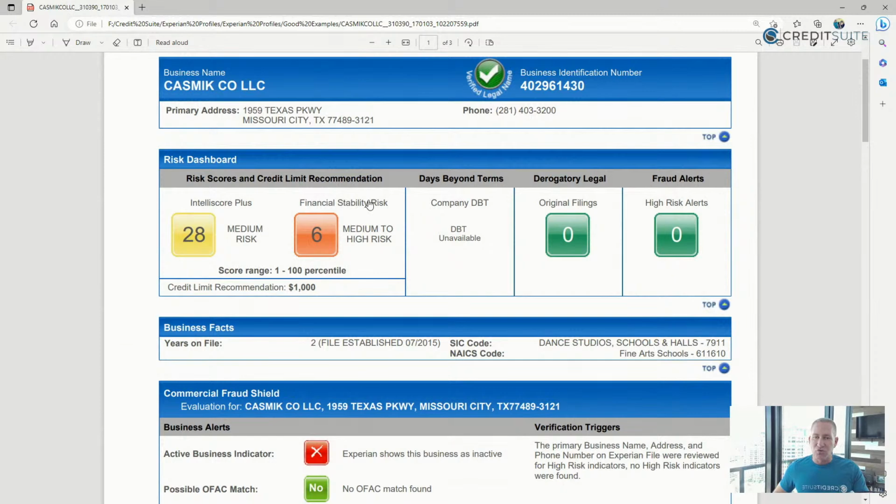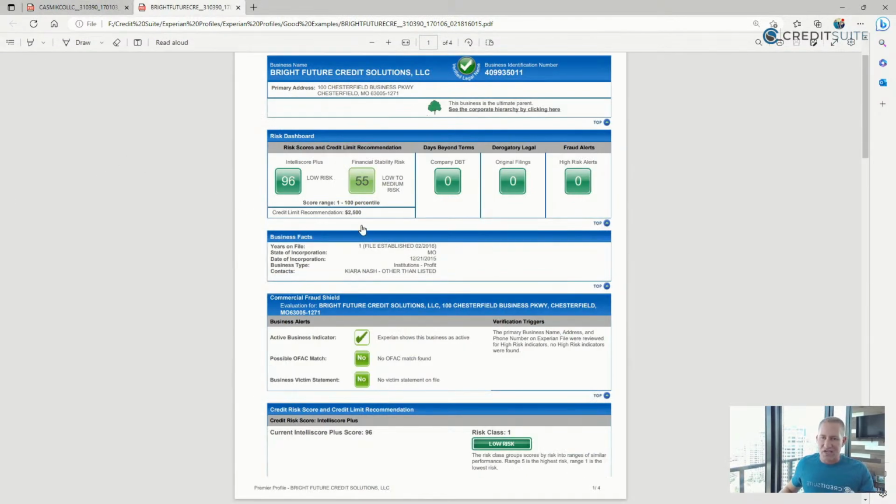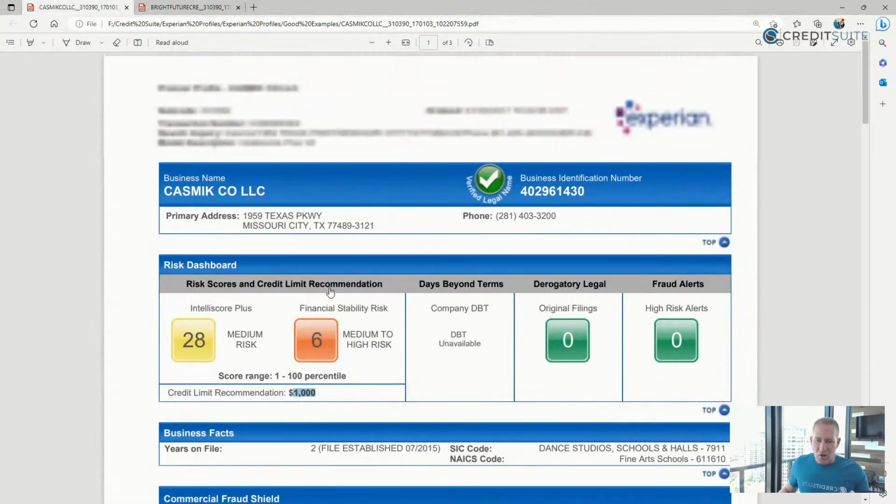Here's that financial risk score, right? I told you, they call it all something different. In this case, it's a financial stability risk score. And this is the likelihood that we file bankruptcy that we mentioned. And the third is a credit limit recommendation. And the more accounts we have on our business credit reports, the higher this amount goes. So this limit recommendation will go higher and higher and higher the more accounts that we have on our credit reports. So you can see here that this person has no credit.